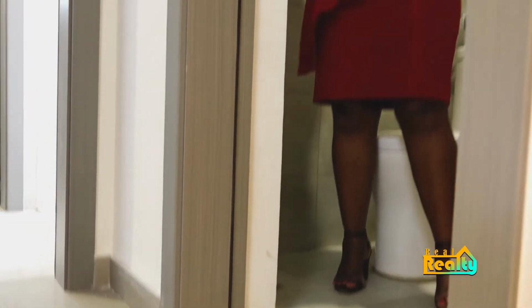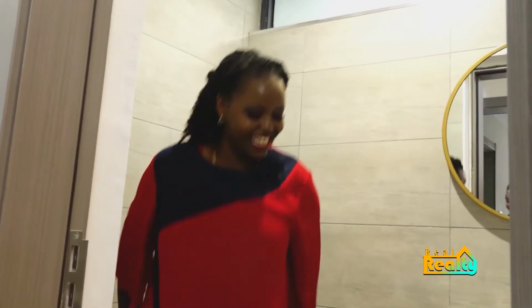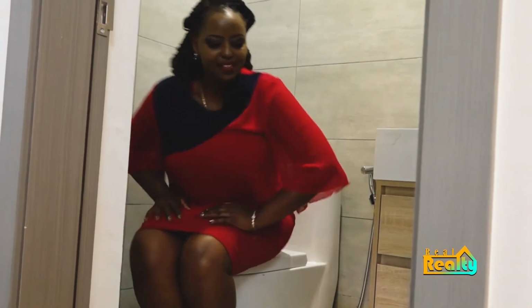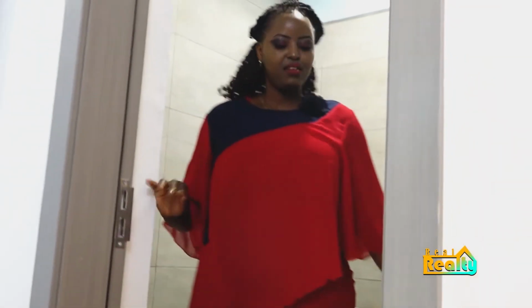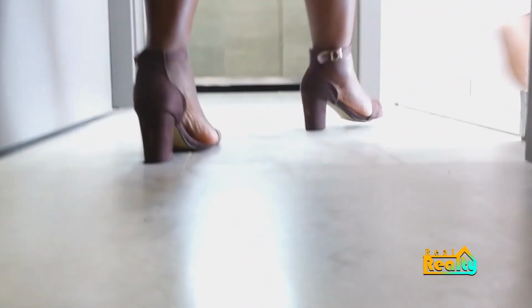And it's spacious, you can see. Yes, it's quite spacious. I'm not using the toilet, this is me just demonstrating. Yeah. I can move my legs around. So it's a really important room in the house, so it has to be almost perfect. And functional. Yes.